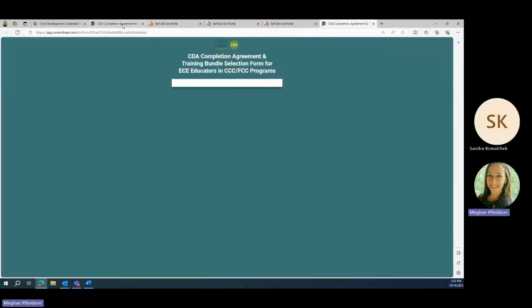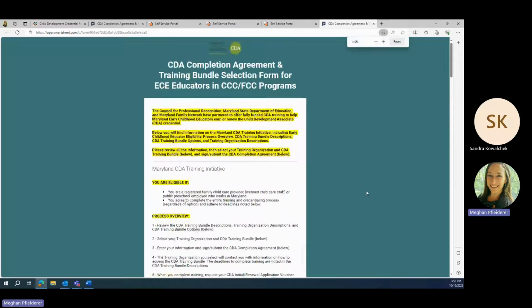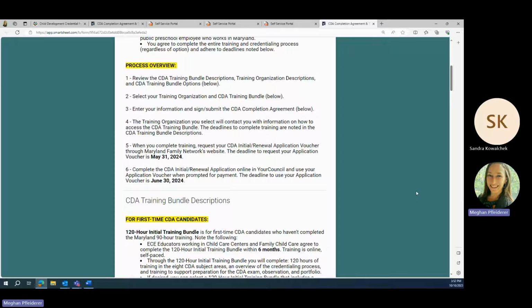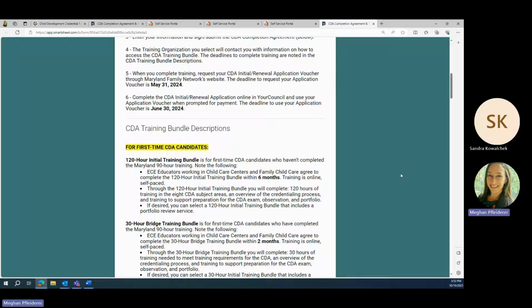And you'll note I had it opened earlier, but here it is again, and I'm going to zoom in for you and note some of the important pieces of information on this form and things that you need to do to get through the process. Okay, so a little bit of information on the process here, noting that we would very much appreciate you complete your training by May 31st at absolute latest so that you can also start the application process and get your CDA application fee funded by Maryland State Department of Education. So please note that date of May 31st, 2024 as being a drop dead date to complete your training if you want the assessment fee covered by MSDE.